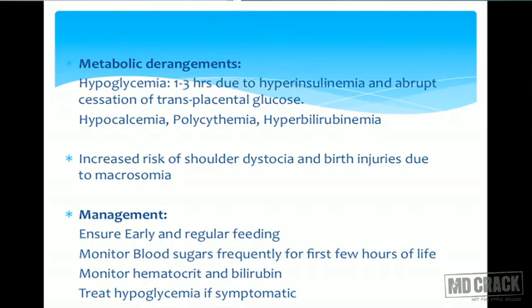Soon after these babies are delivered, they are at a high risk of developing hypoglycemia because there is a sudden cutoff in the glucose transfer across the placenta, and the basal insulin levels are very high. So they are at a high risk of developing hypoglycemia, usually within the first 1 to 3 hours of life, and as soon as the feeding is initiated, the hypoglycemia reverts back.